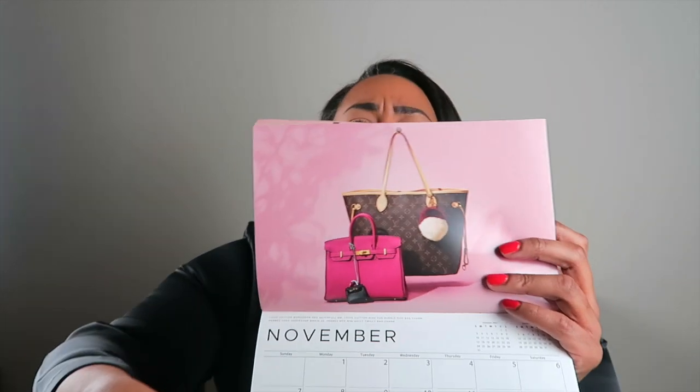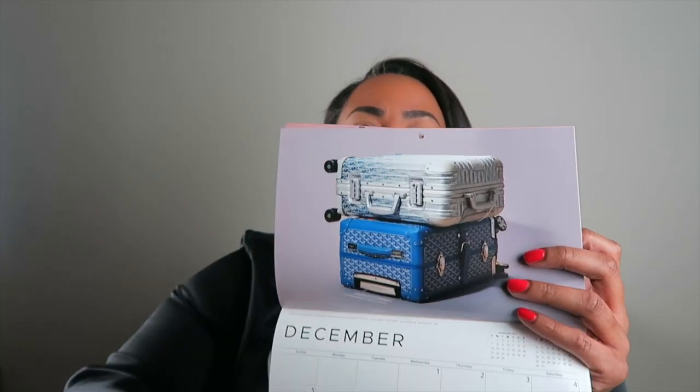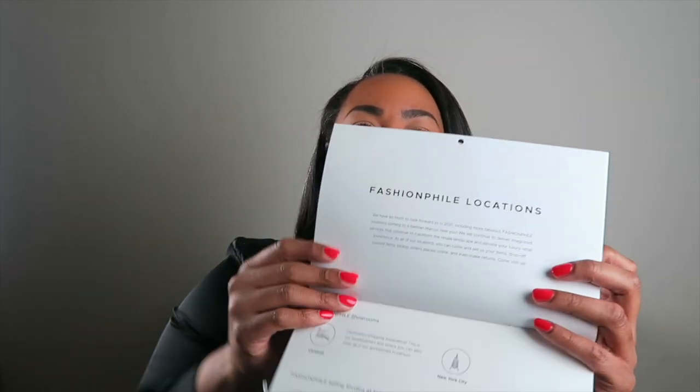Ooh, look at that Birkin. Lord. So that was the Chanel, not the Chanel. Clearly I have Chanel on my mind. That was the Fashionphile calendar. And here I believe is just my receipt. I love Fashionphile packaging.